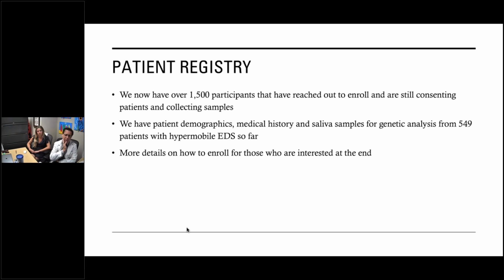I've been involved in, I don't know, a dozen genetic registries and genetic studies over the past 25 years, and this is just amazingly fast for getting this many patients enrolled. And it's great because it allows us to move very quickly into the next phase of the study, which is doing the more detailed genetics, which we'll talk about a little bit.